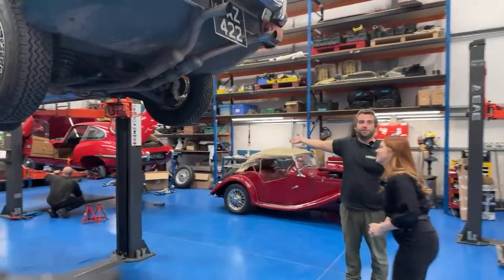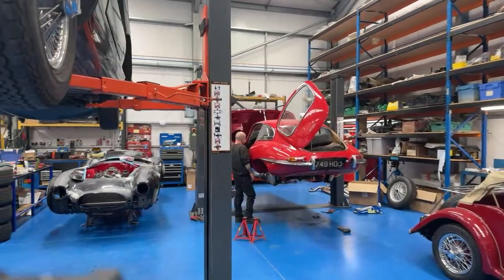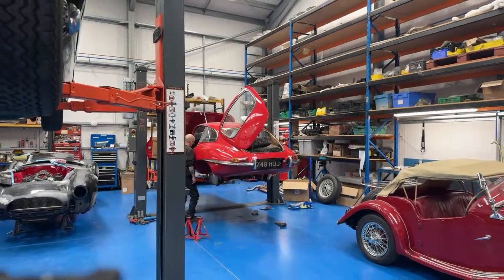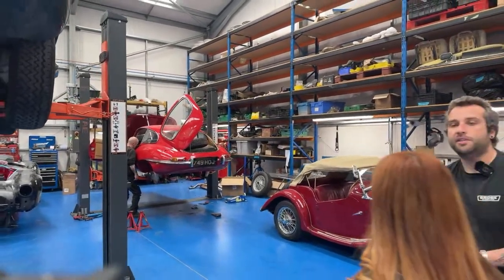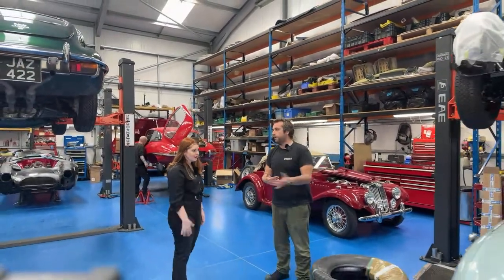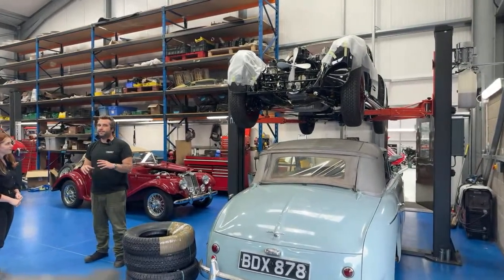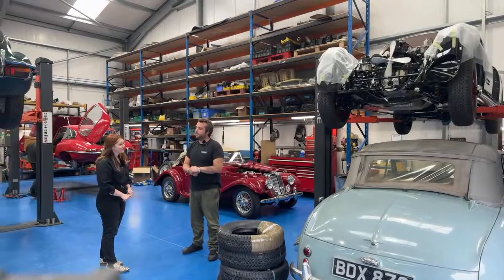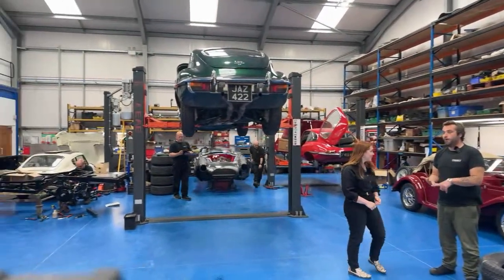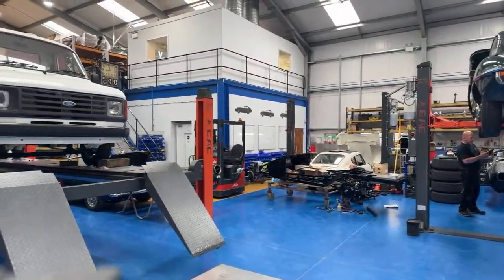Very, very early Series 1. Another barn find. At the moment, we seem to have barn find after barn find after barn find, which is very exciting because the barn finds are brilliant. You never know what you're going to get, especially with the Austin A40. If something's been put away for that long, it's never had the chance to be messed with. So we know that everything's as it should be and where it should be. So at the moment we're recommissioning the Series 1 back to the road.